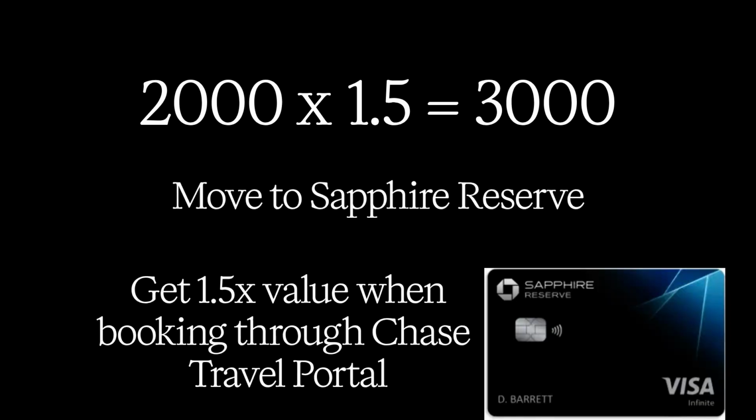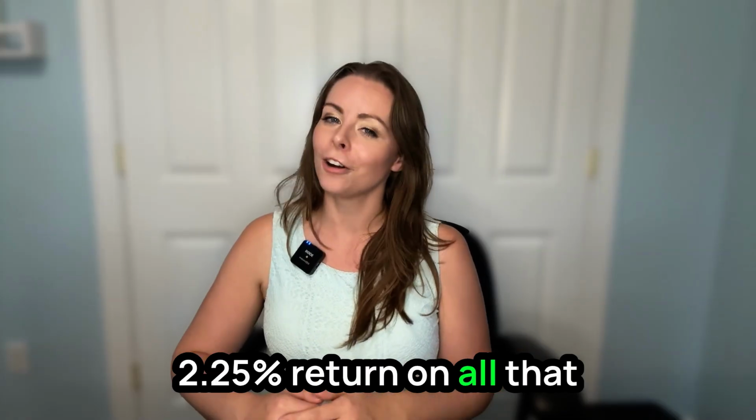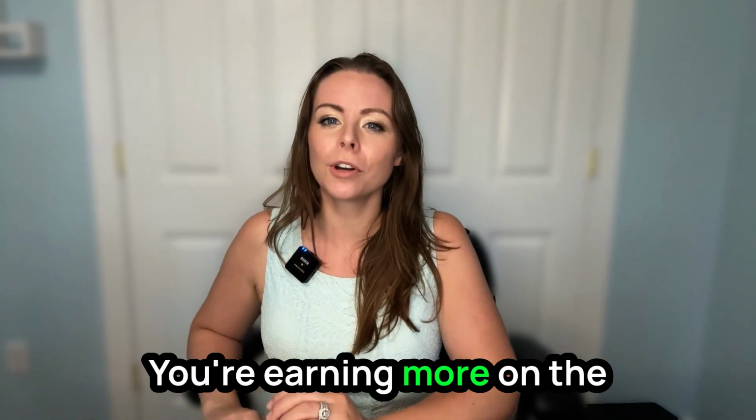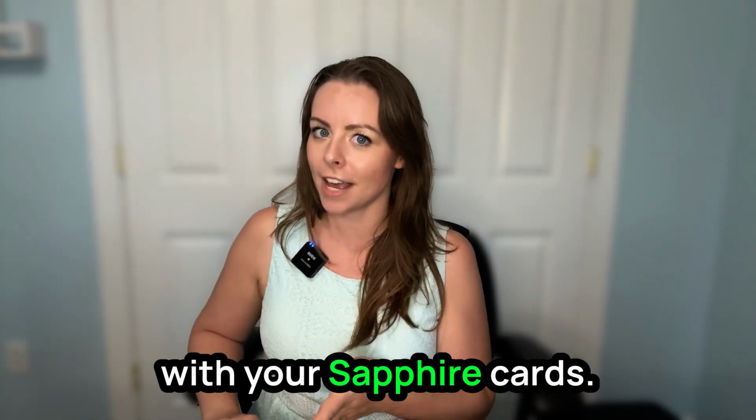Now they're worth $45 in travel value because 3,000 times 1.5 is 4,500. That's an effective 2.25% return on all that everyday spending. See how powerful that is? You're earning more on the front end with the Freedom cards and then getting more on the back end with your Sapphire cards.